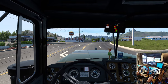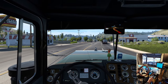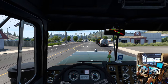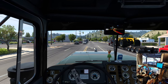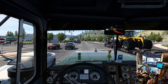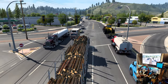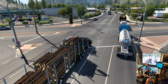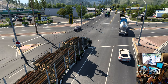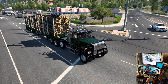Jump out at this light up here and see how the liftable axle on the trailer works. Oh boy, this light, there's cargo we had yesterday. I don't know if we get a ticket for if I had to turn there. Oh boy, I'm over the line. There's nobody behind me.